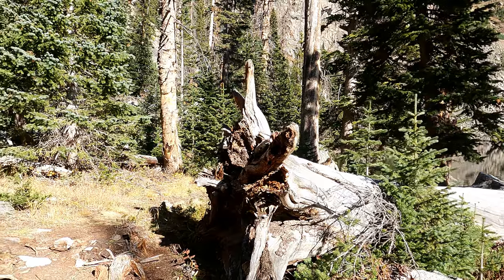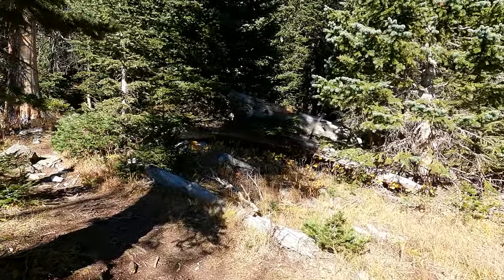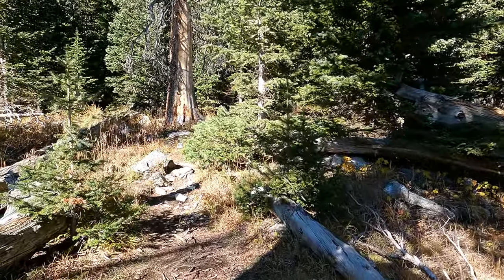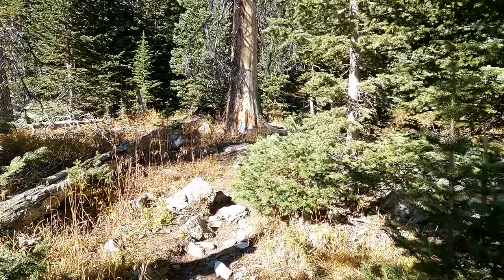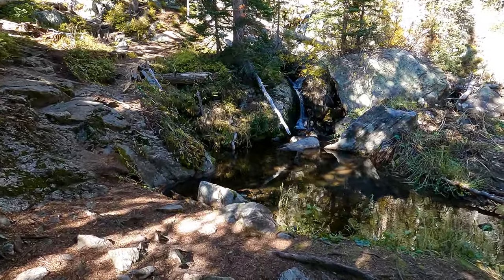From here, this is where the hike is gonna start getting interesting. We're gonna work our way over to the waterfall and then go up the left side of it. And this is gonna be it right here.